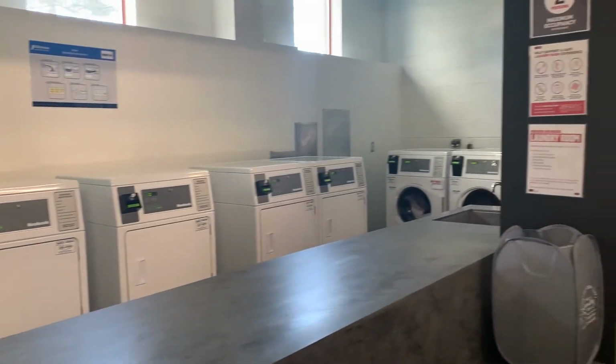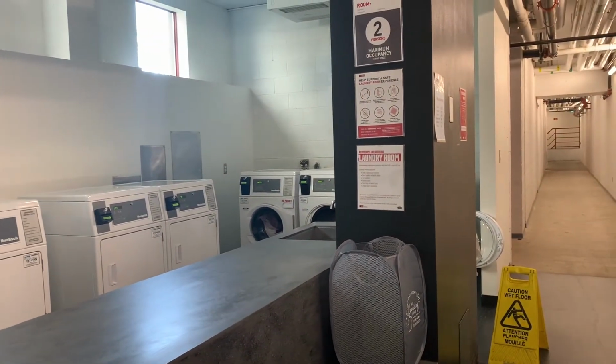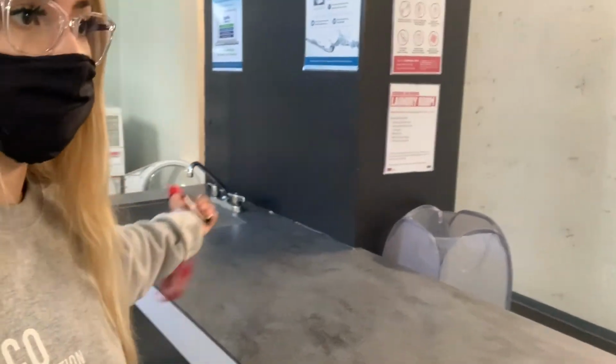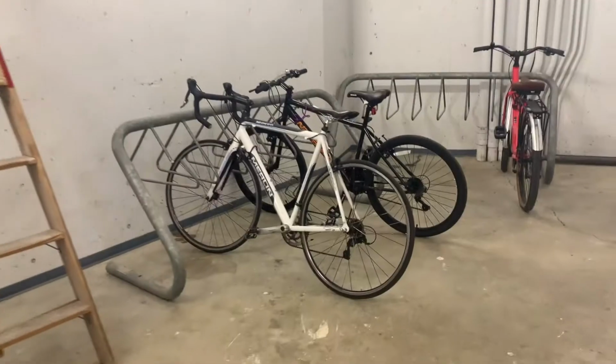Don't take my word for it. Could just be me. No one has ever stolen anything of mine. It's really nice in here. There's a big table in case you want to wash anything. There's a sink. Welcome to the laundromat. There's also bike storage here if you guys want to store your bikes free of charge. And yeah, that's the end of my tour.